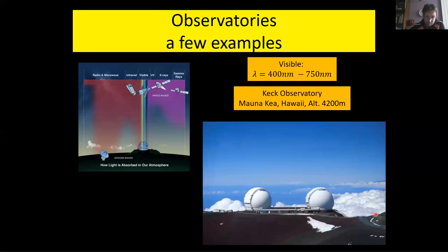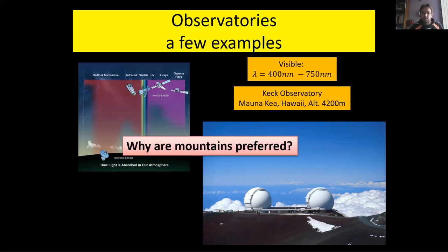You see the mountaintop, a bit flat. Which leads us to: why do we want to have them on mountaintops? Well, one reason is clear. We have less atmosphere. The atmosphere is less dense.